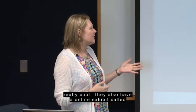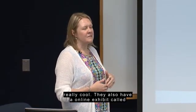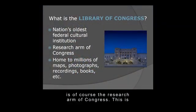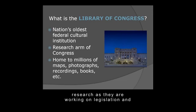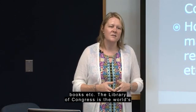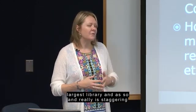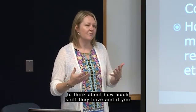They also have an online exhibit called Jefferson's Library that you can view online, so you can actually look at that with your students. The library is, of course, the research arm of Congress. This is where our Congress people send their staffers to do research as they are working on legislation and the other work that they are charged with. And it is home to millions of maps, photographs, recordings, books, etc. The Library of Congress is the world's largest library, and as such, it really is staggering to think about how much stuff they have.